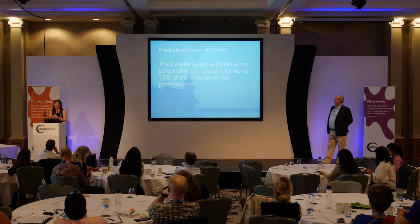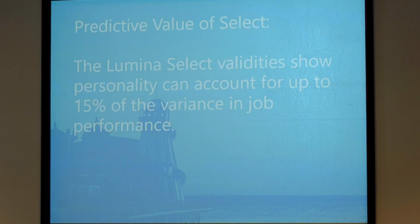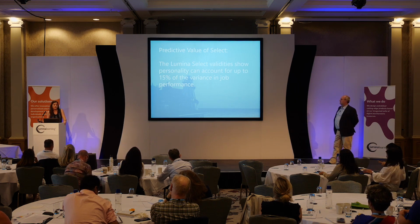Obviously there's a huge amount of other things that need to be accounted for, and this is where skills, experience and knowledge, all of those very important things, come into play. And also just to make the point that you don't want to overplay the impact that personality has on job performance. It is only one small measure as part of a much bigger puzzle, but it is very useful and interesting. And 15% is still very helpful and gives a lot of incremental validity to the recruitment process.